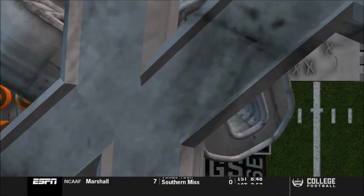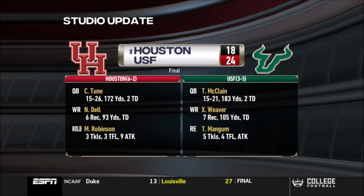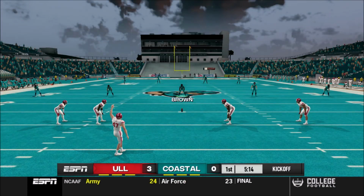Here's an update from the studio and Reese Davis. The Cougars came into the game ranked 8th. A hard-fought game. How high can they stay in the poll? You could almost sense during the week that this team was right to be upset. They showed up, not ready to play, and down they go.